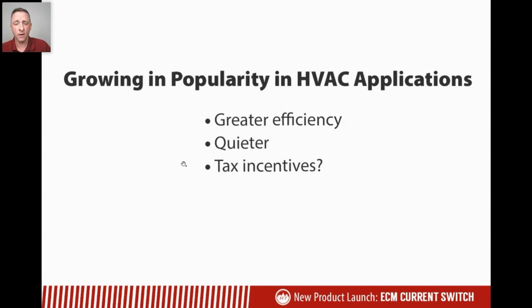In addition to that, ECM motors, because they're varying the input load to control the output, are typically going to be much greater efficiency and use less electricity and current than a standard, binary on-off motor. They're also going to be significantly quieter in a lot of applications than standard motors. And I put a question mark next to tax incentives because when doing some research for this presentation, I saw that in a number of municipalities and states, there are certain tax incentives specifically for the installation of ECM motors due to the energy savings as well as the overall improvement in air quality. So check your local listings. Those incentives may vary based on where you are, but there are some significant advantages in addition to the energy savings with ECM motors.